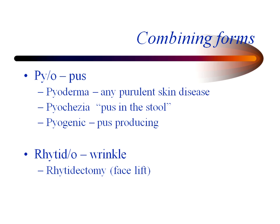Pyoschisia would be pus in the stool. We had hematoschisia in chapter 5, which was blood in the stool. Now there's pus, which means there's some kind of bacterial infection in the lower end of the intestinal tract. Pyogenic: genesis means origin, so pertaining to producing pus. So we'll say they're pyogenic organisms. Some organisms will cause the bacteria to form, and then the pus comes out.